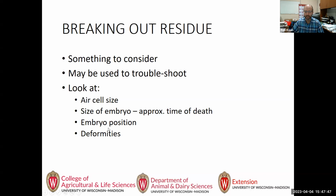If it's toward the end, was it in hatching position? The chick should be head at the top of the egg, underneath the right wing, so it should be in that position. Look for deformities. Was there something wrong with the chick and that's why it didn't hatch? Now, again, as I said, this isn't for everybody. If it bothers you, that's fine, but it might be interesting.